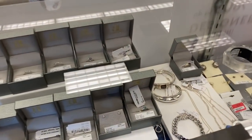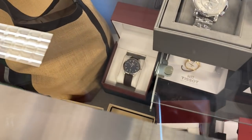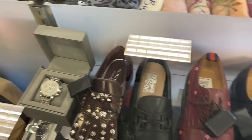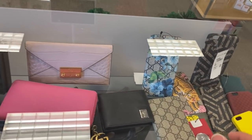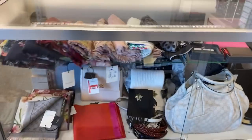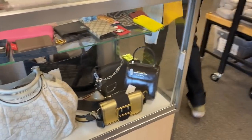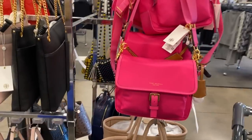Which is Nordstrom's and Apple's dealer. Gucci bag, Burberry bag, Michele watch, Sayola, dark parent for $225. Those are really pretty, but they're a little bit too big. Birch. Gucci phone cases. The Gucci Suki. And Tory Burch full price styles of that bag.